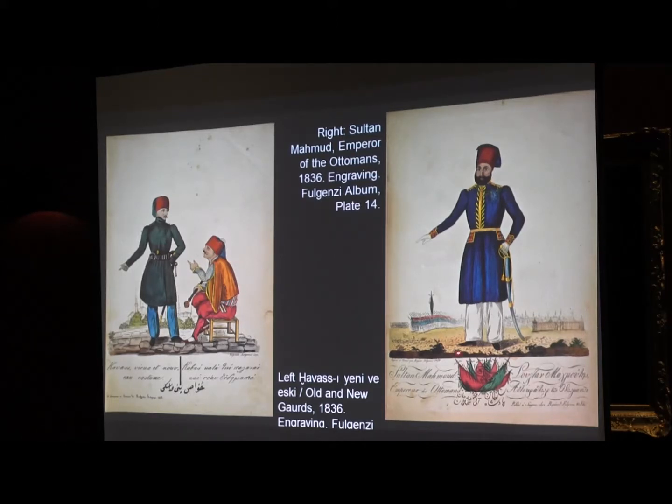Behind him in the distance, we can see his newly updated army on the left, and his palace on the right, joined by the city spanning behind his towering figure.